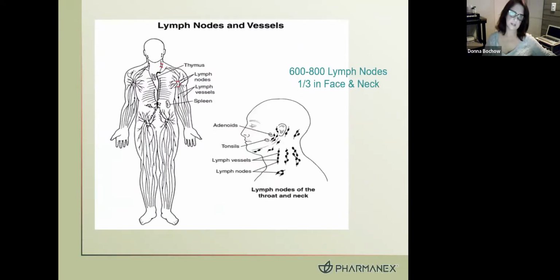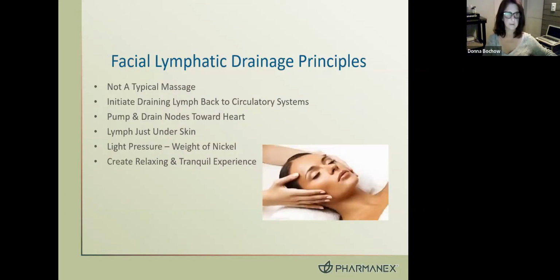There are 600 to 800 lymph nodes, and one third are in the face and neck. You can see they're in front of the ear, behind the ear, in the neck, and then the clavicle. Facial lymphatic drainage is not a typical massage. It's very light. We're pumping and draining the nodes towards the heart. It's very relaxing, and we're going to go through a little routine together with our hands so you can feel it and get the techniques.